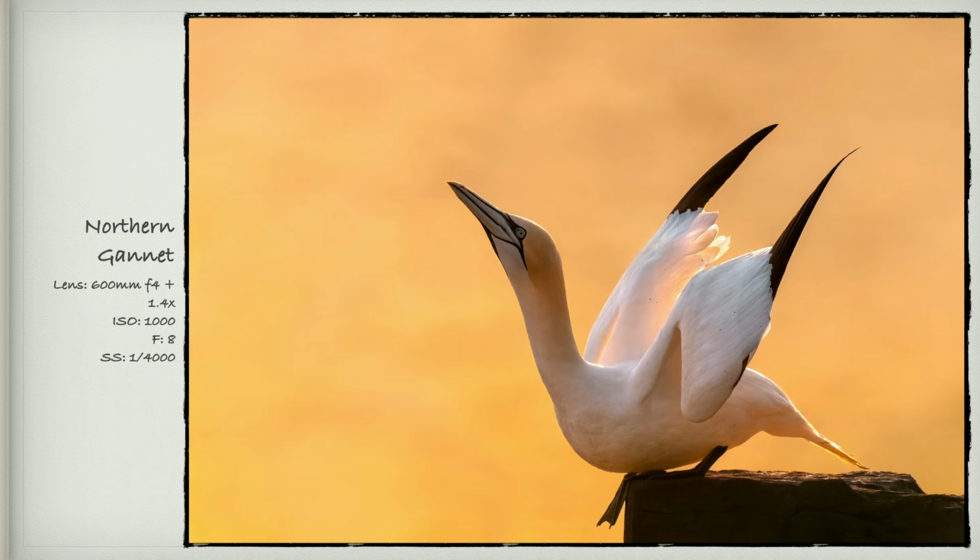So this is the northern gannet. Actually, we're about 10 feet away from where that kittiwake was that was flying with the bokeh balls in the background. I kept watching this rock. The gannets nest from there down. There are thousands.